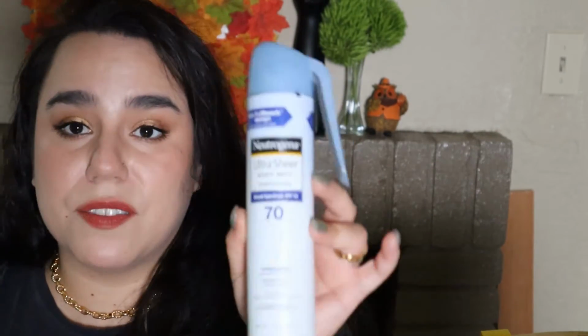This is a sunscreen, Neutrogena Sheer Body Mist, SPF 70. I love this format because I can spray it even upside down, and it really helps me get my back and just those hard to reach places. So I've always got these going. My husband and I both use those.